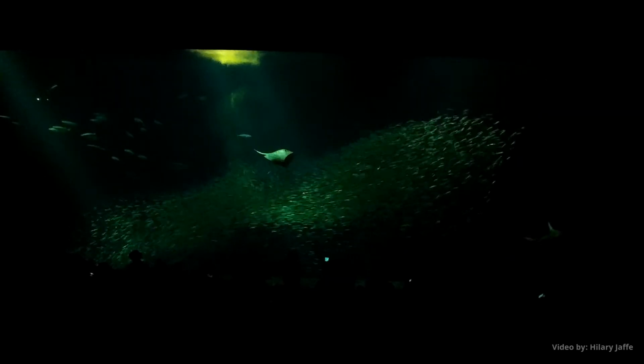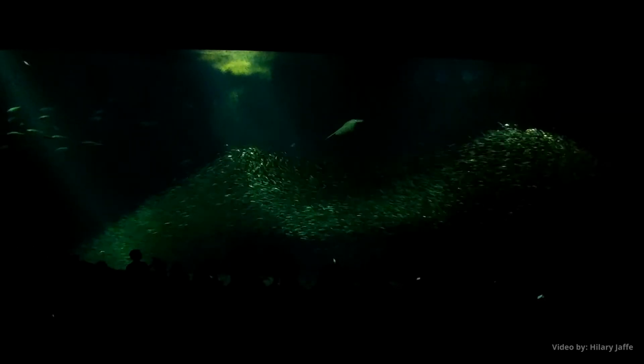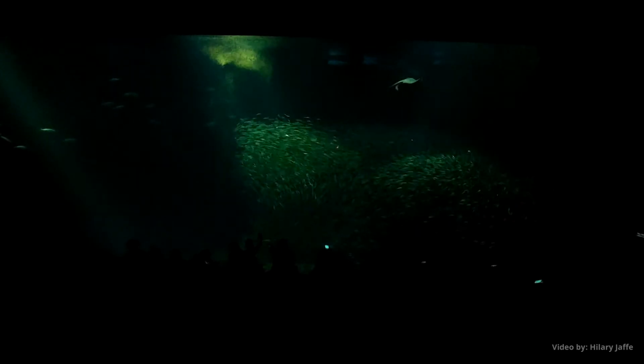I don't know what it's called, the open ocean tank. I feel like it's one of the first ones that I saw when I came in, and it's just wow, it's incredible. It makes you feel so small, and you realize that this system is just one tiny little example, and there's a huge ocean out there. Yeah, I love that about the open ocean tank system.